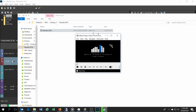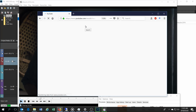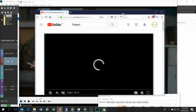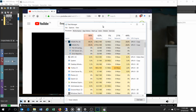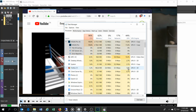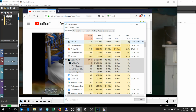Okay, so let's launch YouTube and maybe get Firefox to use some of the GPU as well. Okay, so I'm just going to get that going, and now we've got another video, and let's have a look at the utilization. Firefox, yeah, it's not much because it's not very high a bit rate, that video. And just in terms of the stability, you can see that the graphics engine is running fine.